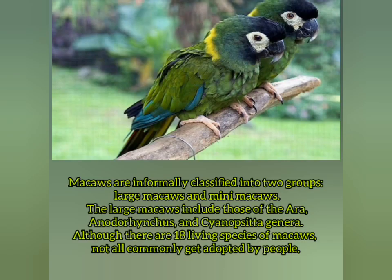Macaws are informally classified into two groups, large macaws and mini macaws. The large macaws include those of the genera Ara, Anodorhynchus, and Cyanopsitta. Although there are 18 living species of macaws, not all commonly get adopted by people.